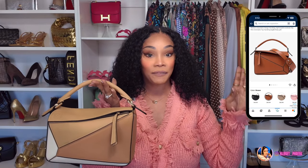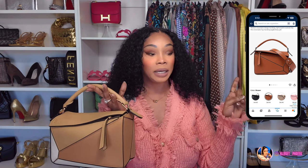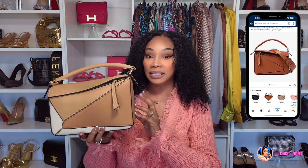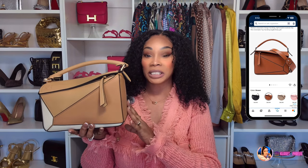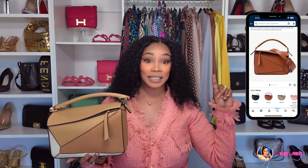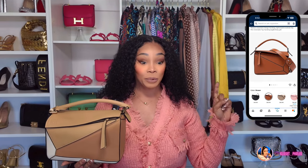Moving on to handbags, I was sent a Loewe inspired puzzle bag, which I will have a link for a brand here on Amazon if you are interested, because I think you could get the one off of Amazon a little quicker than you can get from the shop that sent me this bag, because it will probably take about 2 to 3 weeks before you receive it through this company. So if you are interested in that one from Amazon, I will have the links below.